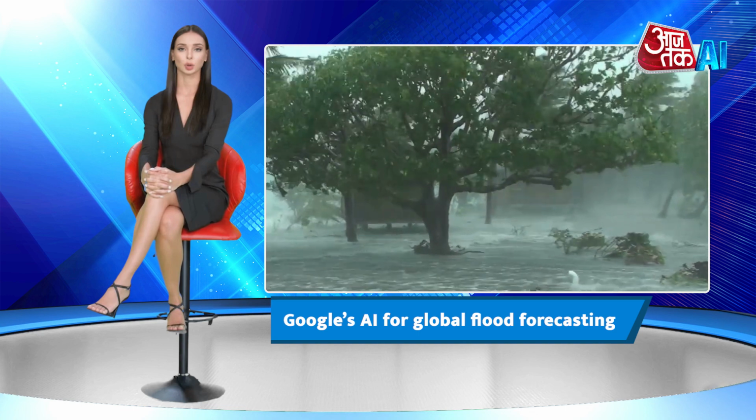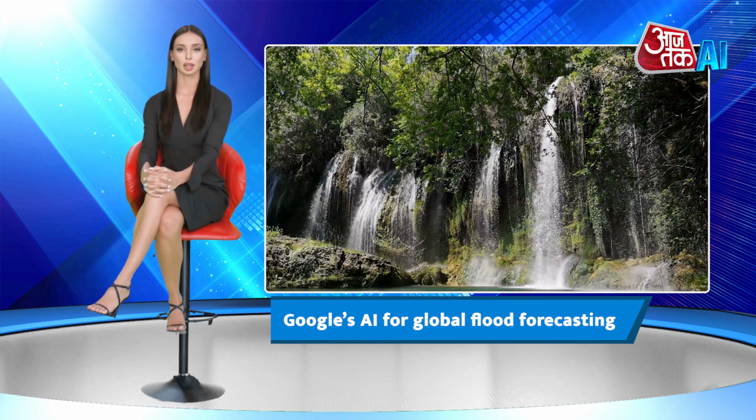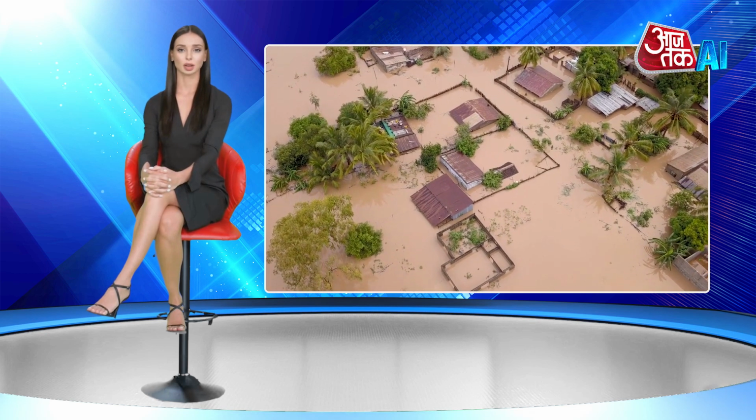Let's have a look at the AI and tech update. Google's AI can now predict floods in rivers up to a week before they happen, helping people in 80 countries to be ready. This was shared in a science journal called Nature. Using machine learning, Google has made flood predictions more reliable, giving more time for people to prepare.